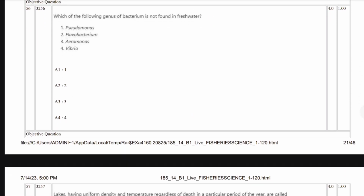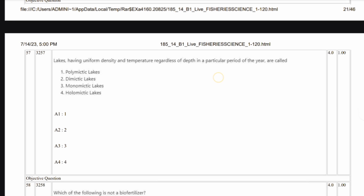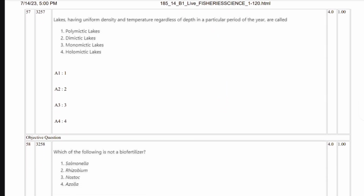Which of the following genus of bacterium is not found in fresh water? So the correct answer is option number 4, Vibrio. Next question. Lakes having uniform density and temperature regardless of depth in a particular period of the year are called? So the correct answer is option number 4, holomictic lakes.